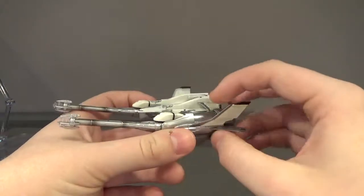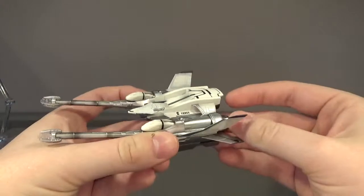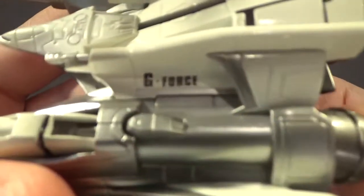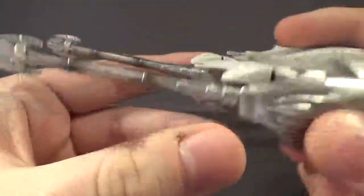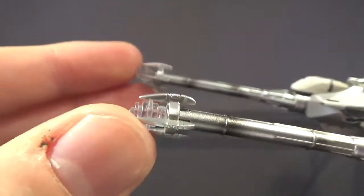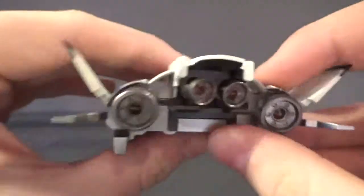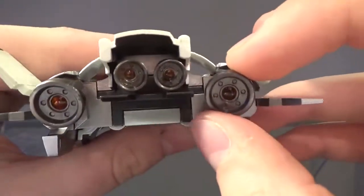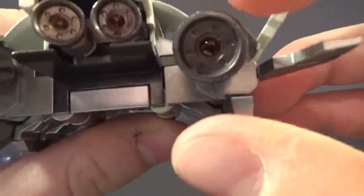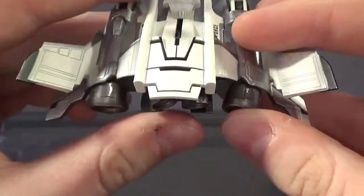Most of Garuda is this metallic silver with white and black, which actually really reminds me of a space shuttle. We have G-Force painted on right there, which looks very nice. The tips are a transparent plastic, which looks nice, and it gives off that feeling that it will shoot plasma, so I do like that. And the jet engines, I believe these are what they're called, are painted nice. In fact, the centers are a transparent plastic.